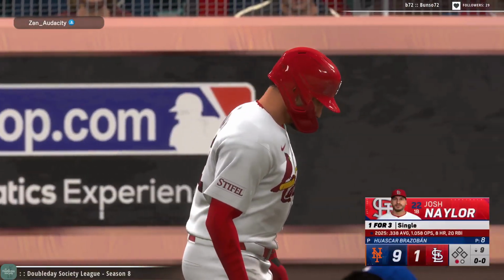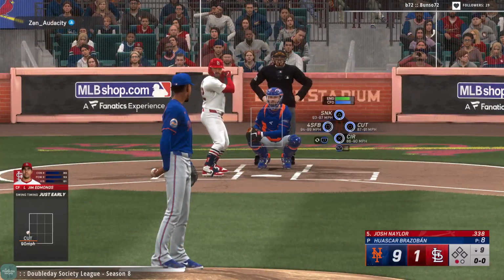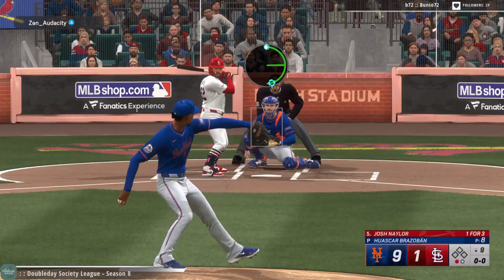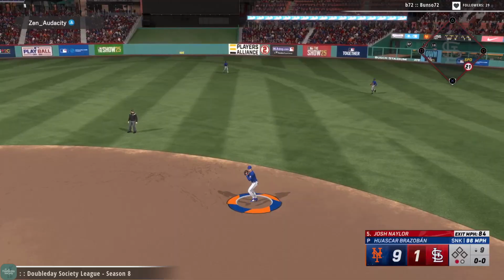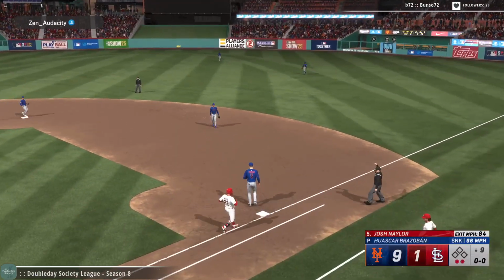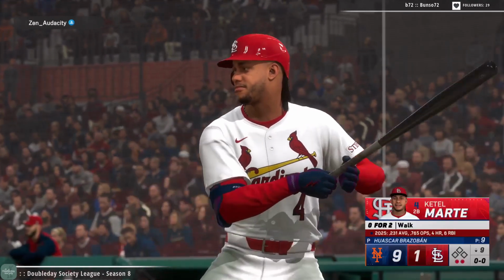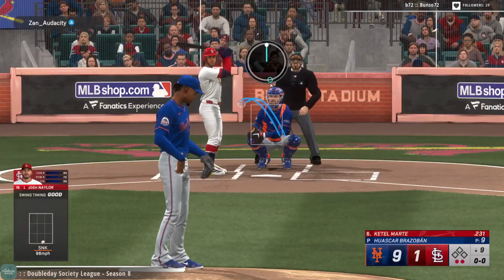And now the first baseman, Josh Naylor. On the ground, right side. Throw on to Freeman. 2 up, 2 down. Good sinker low in the zone right there, and produced exactly what he was looking for. Ball on the ground. Nice ground out.